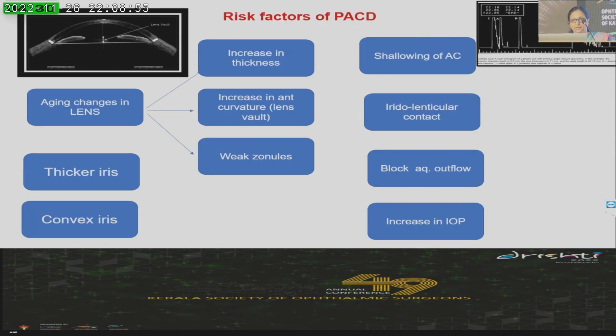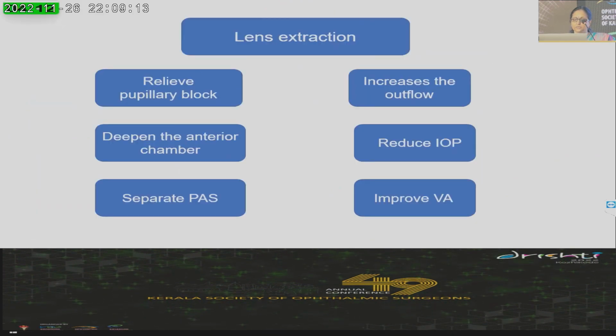Risk factors are, again, as Dr. Rooney has mentioned: the aging changes, like an increase in lens thickness, increase in the lens vault, weakening of zonules, then changes in the iris features. All this will lead to a shallowing of the anterior chamber, increase the iridotrabecular contact and pupillary block, and it will block the aqueous outflow.